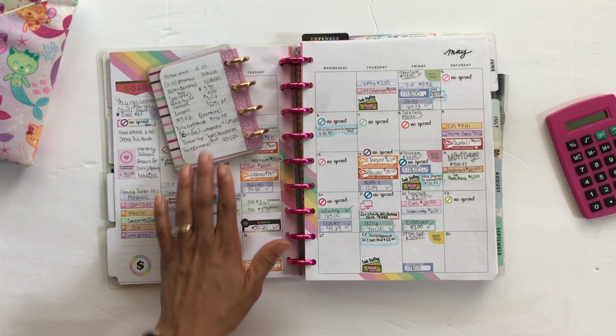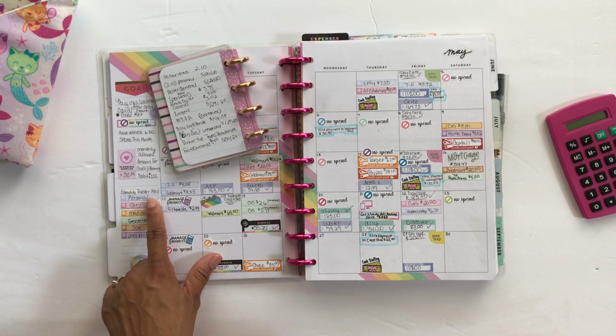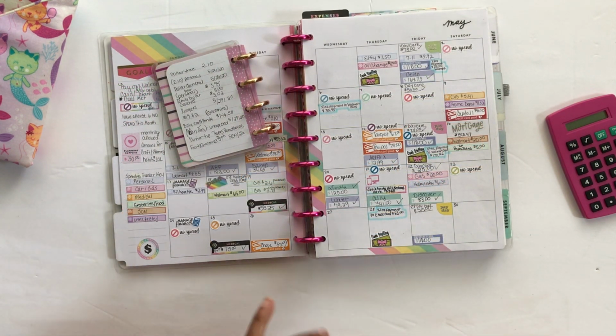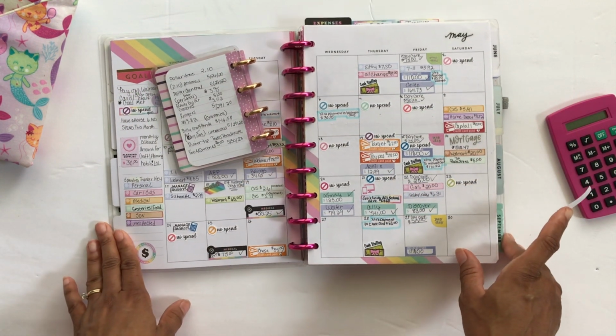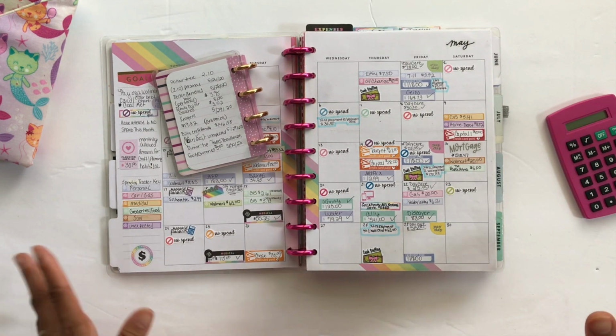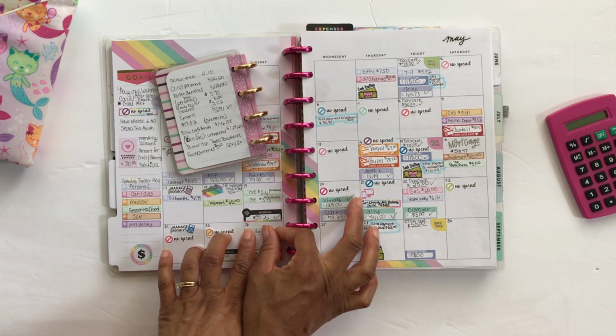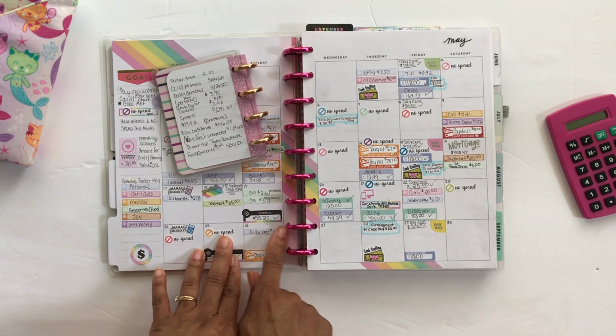And we do have personal coded as this pretty ice blue color here. And sorry if you hear any background noise because I am in a different spot, so I'm trying to get better lighting for my videos. So we're going to put this here for the 26th, and this was for personal.